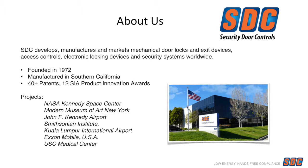Security Door Controls was founded in 1972 and is headquartered in Southern California. SDC develops, manufactures, and markets mechanical door locks and exit devices, access controls, electronic locking devices, and security systems worldwide. We've received over 40 patents and multiple product innovation awards. Some of our projects include the NASA Kennedy Space Center, the Modern Museum of Art in New York, JFK Airport, and many more projects, which makes us a leading manufacturer of security products.